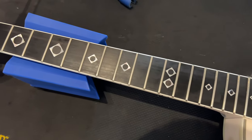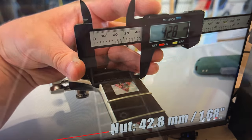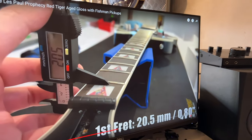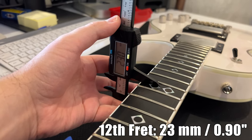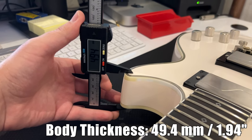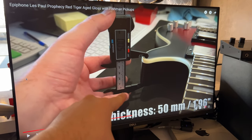Now I'm gonna measure the neck, and I'm gonna do it like a bone white versus regular Prophecy thing. 43 for the bone white. The regular Prophecy, 42.8 mm. 52.5 versus 53.3 for the regular Prophecy. Thickness at the first fret, 20.5 on both guitars, but remember the regular Prophecy has an asymmetrical neck profile. Thickness at the 12th fret, 23 mm versus 23.2 on the regular Prophecy. Here's a bit of a surprise, 49.4 thickness for the bone white, where the regular Prophecy has a body thickness of 50 mm, but remember it has a lot of cutaways in the back.